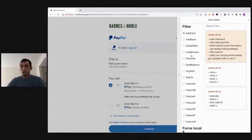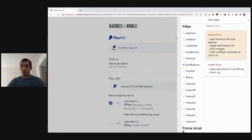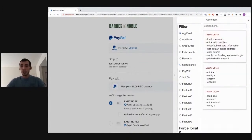And so we could say, okay, let's check split balance, click split balance. There are some use cases for split balance as well. If I click the split balance use case, it's going to render split balance. It refreshes the app and provides the mocked data for this use case. So pretty much this is how managers, designers, product managers or even devs are verifying the features manually.